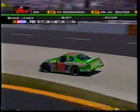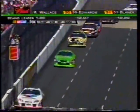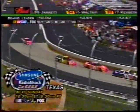Mike Garvey has gone behind the wall, and now Randy LaJoie, smoking out the left tailpipe, comes to pit road, maybe making an early exit as well. Scott Wimmer, the 22, continues to make unscheduled pit stops. We heard earlier that they were having some power steering problems or issues.